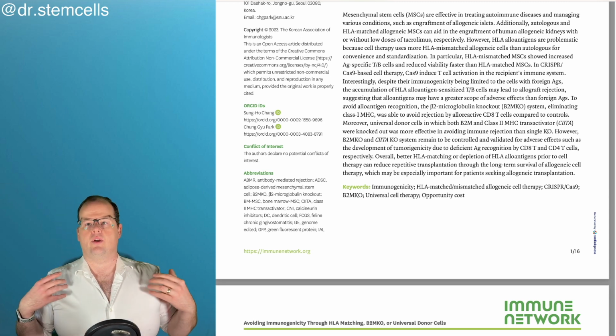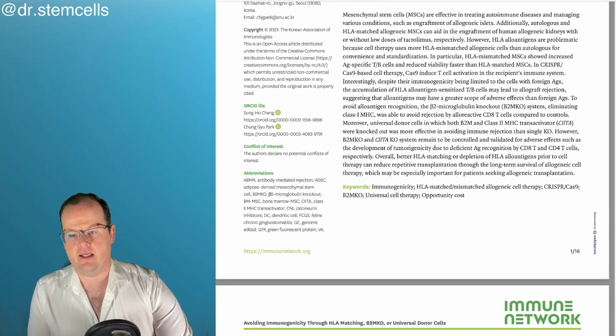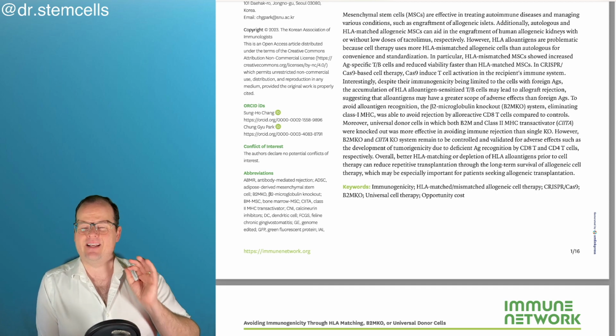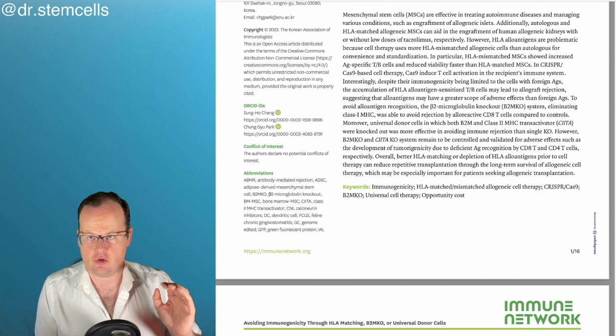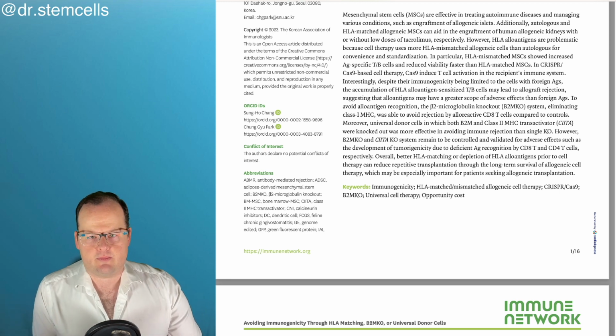If you know what autologous means, in other words from your body for your body, you will understand that it is extremely unlikely for these cells to be rejected because they have an exact match. There is no difference. Your cells are your cells and your body will not reject them. So they go on to explain why this is here.